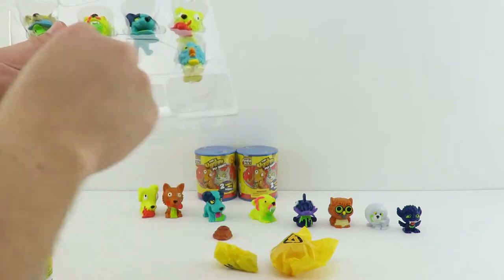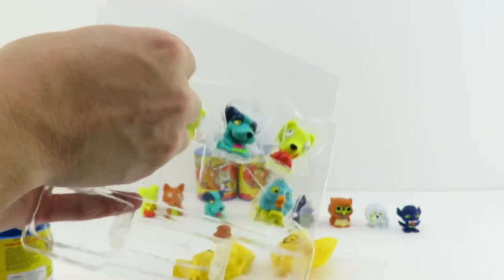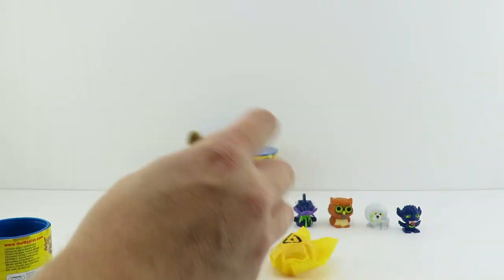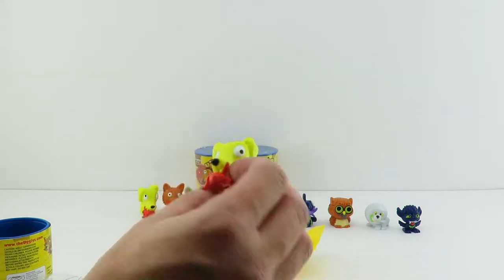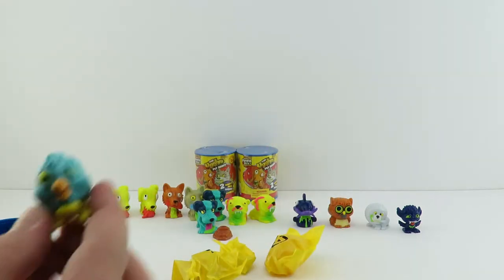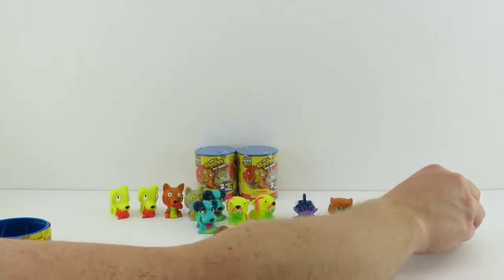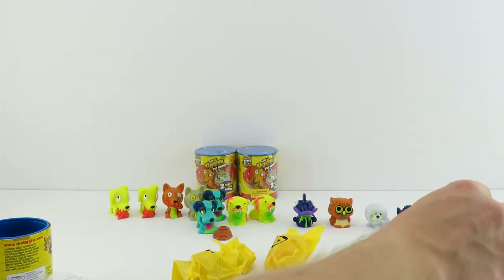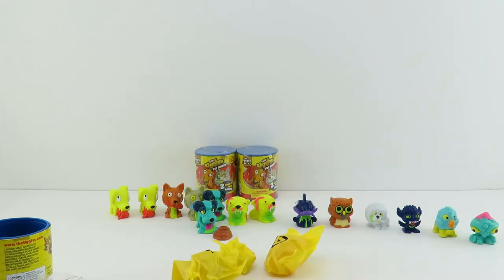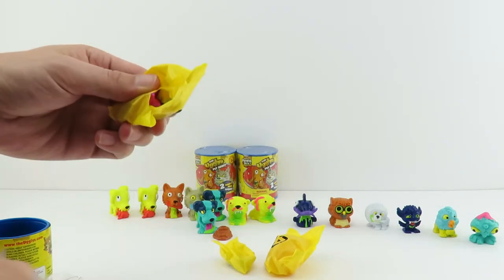Surprise bags, and we have Yelpy Kelpy, another Yelpy Kelpy, another duplicate Yelpy Kelpy, a duplicate Gruesome Greyhound, Budgery Bernard. He is pretty awesome. I think he's funny. And Squishy Squid was the last one that was in there. Now, let's open one of these blind bags, and we'll open a can next. And then we'll see what's in there.